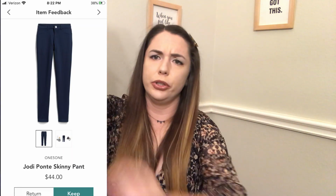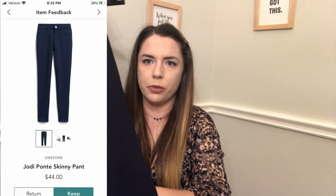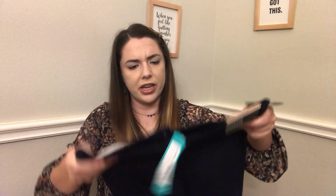The next item I am seeing, these must be the pants, which I believe she said were a navy blue, which it took me a while to get there, but I see how they're navy blue. I'm not entirely sure how I feel about these yet, but we'll try them on. We'll give them an honest chance.